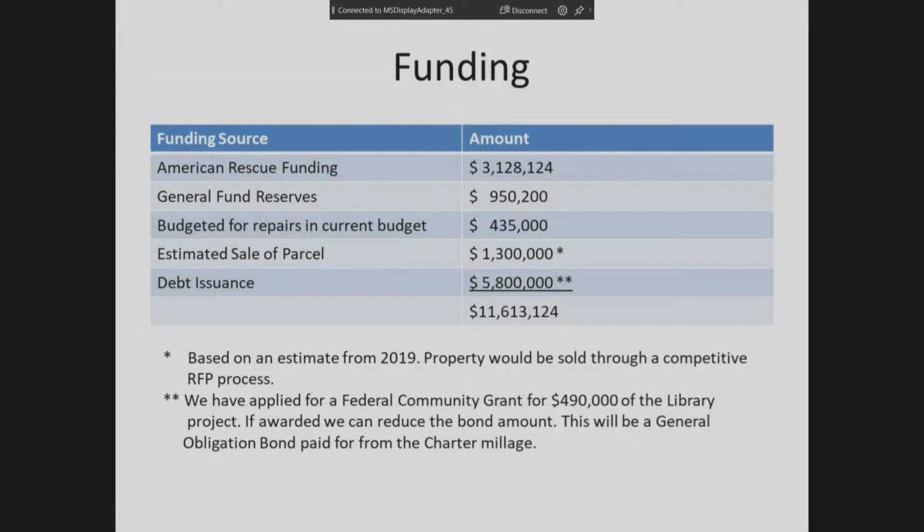We have $950,000 in general fund reserves. Each year we budget around $400,000 for current needs within each building, so we currently have $435,000 budgeted for that, which will be used towards this project. We have an estimated amount that we can sell the Active Adult Center parcel for once this project's complete, and that's $1.3 million. And then we would be issuing a debt for $5.8 million. That brings the total to the $11.6 million.